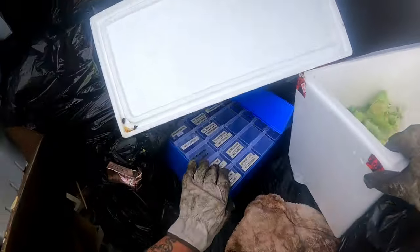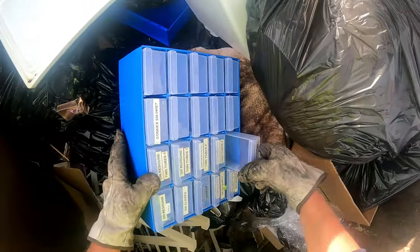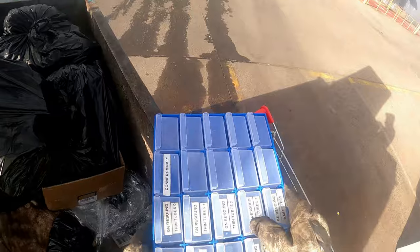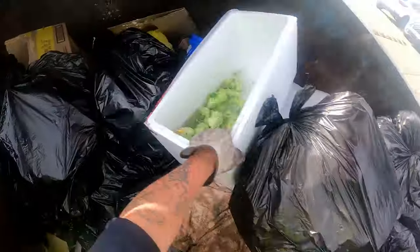Oh, look at these. They look handy. They look very handy. I might hang on to those, even though they are plastic. Hang on to that stuff. Oh, it's one of those trays. Another tray over there. Yeah, that was wet.